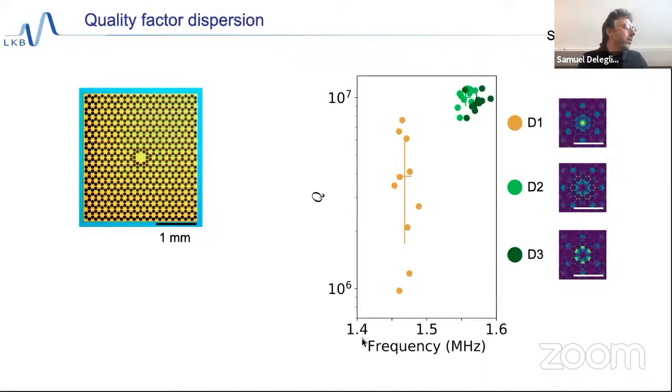So you have several membranes that have been measured. The different colors of the points correspond to the different vibration modes of the defect. And what you see is that modes D2 and D3 are actually quite close to the value expected from this dissipation dilution. But for the mode D1, we scratched our heads for some time because we saw a lot of dispersion in the quality factor of this membrane.